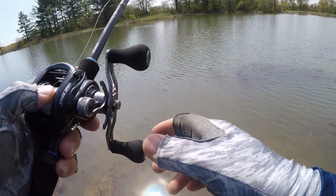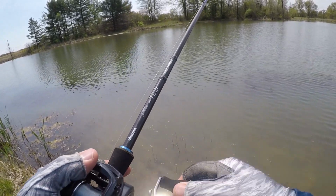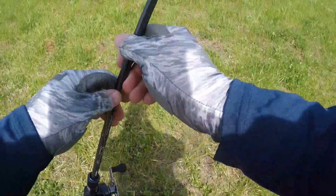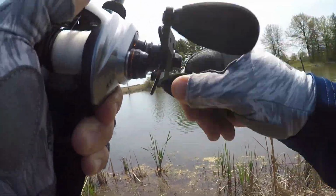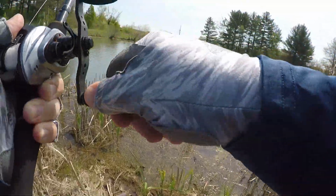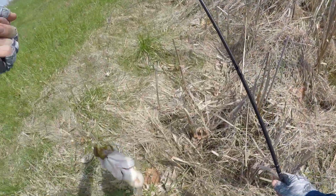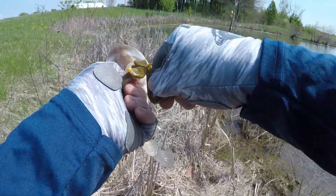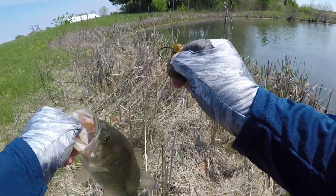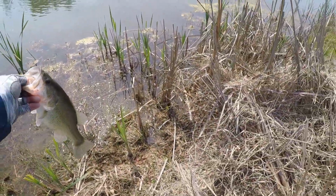Not a great cast. There was a fish in the area. That spooked him. I'm gonna try to vial crawl off this corner over here. There we go. That's all we needed, man. A little vial crawl action. There we go. Get you in the bottom lip, man. Free lip piercings. There we go. I have to toss you. I'll take that one though.